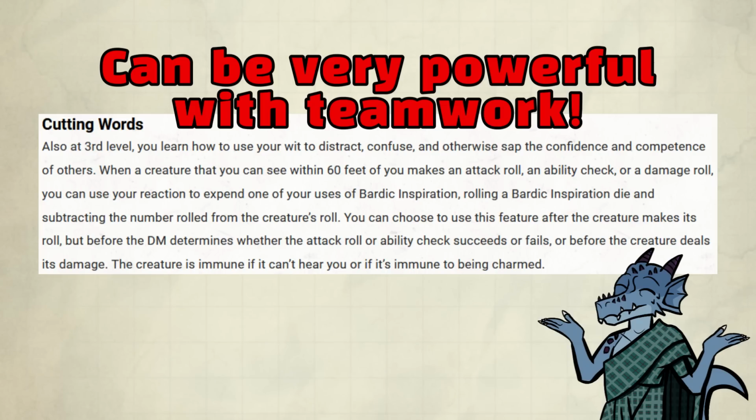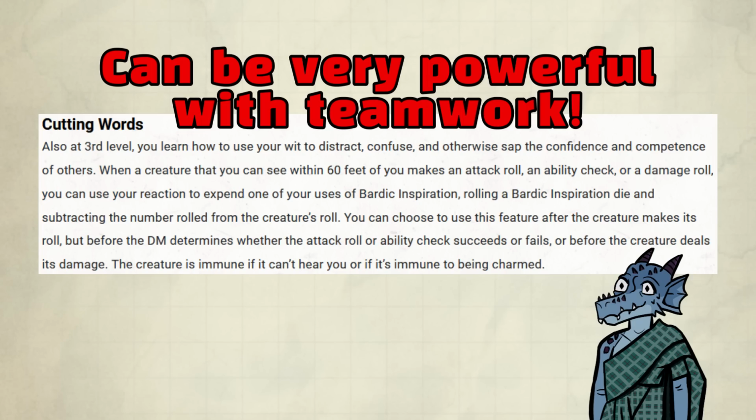If the paladin gets hit by the opportunity attack, use Cutting Words. If the creature succeeds on the check, use Cutting Words. Cutting Words is a very good feature and can be very powerful with teamwork. Keep that in mind.